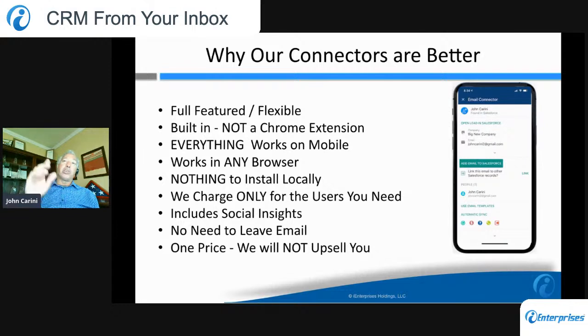And we charge only for the users you need. So if you want to purchase from us, and I'll put the pricing slide up later, we're very transparent. It lets you purchase only the ones you need. You don't have to buy for everyone. And basically, it lets you use your CRM from email. And there's just one price.